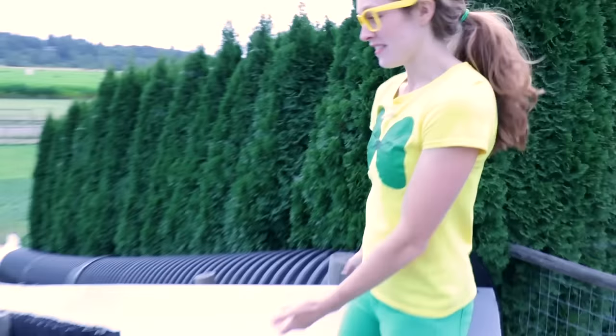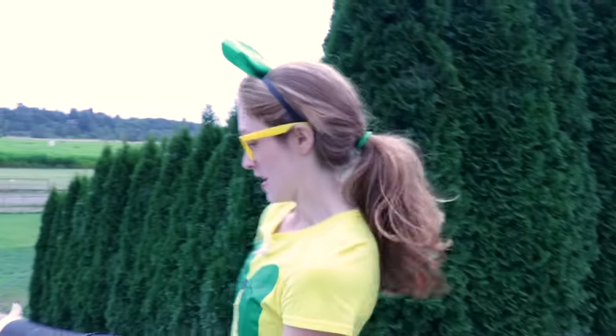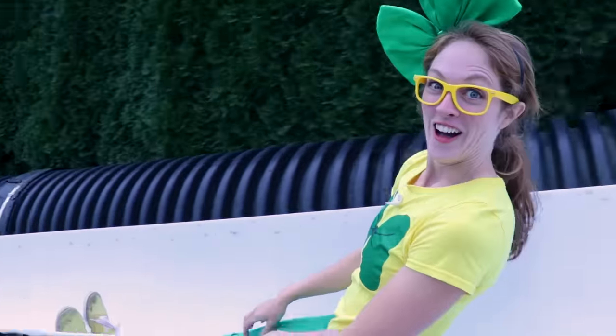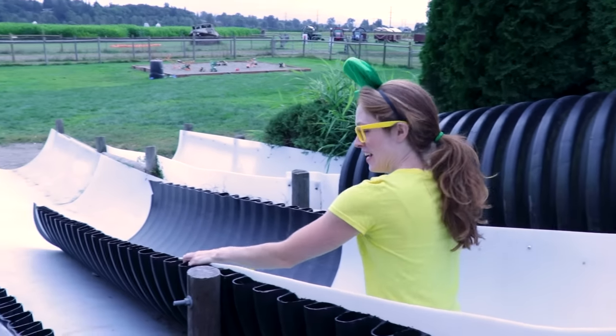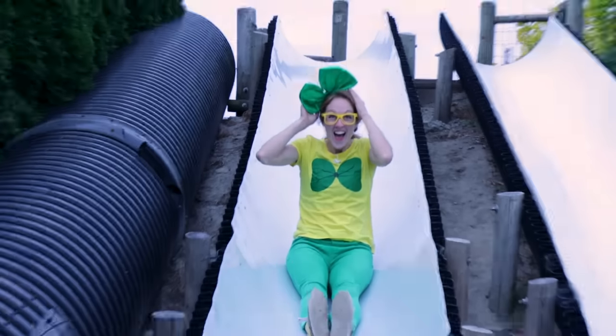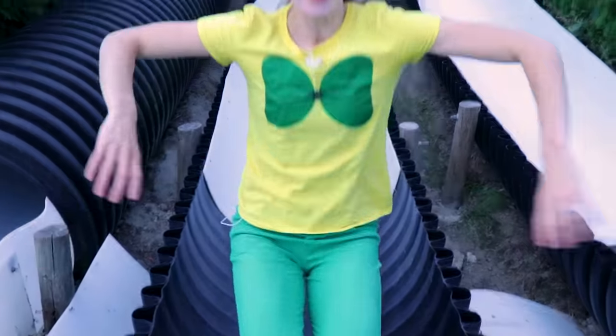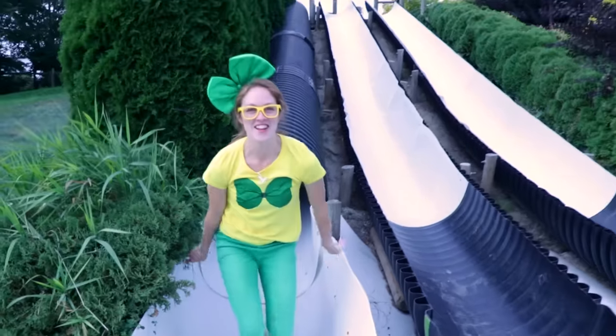Wow, check it out. There's these two slides and a tunnel slide. Oh boy, are you ready? Oh boy, wanna race? Woo! That's pretty fun. Let's try it again. Woo! That's a lot of fun. Let's try a tunnel slide. Oh, I can lay down in here. Wow, that's a lot of fun.